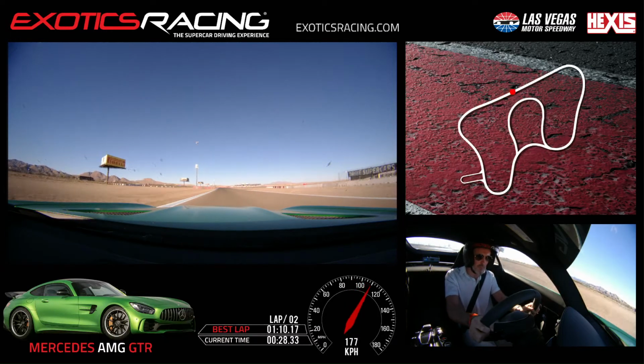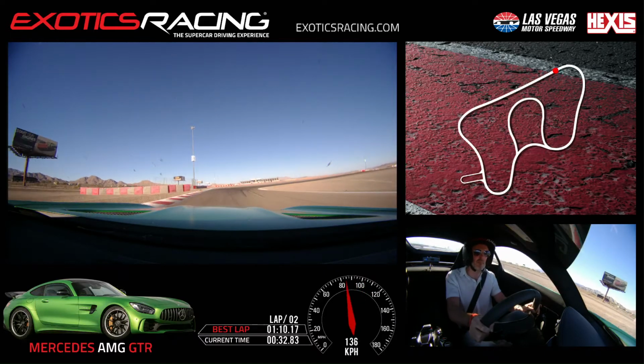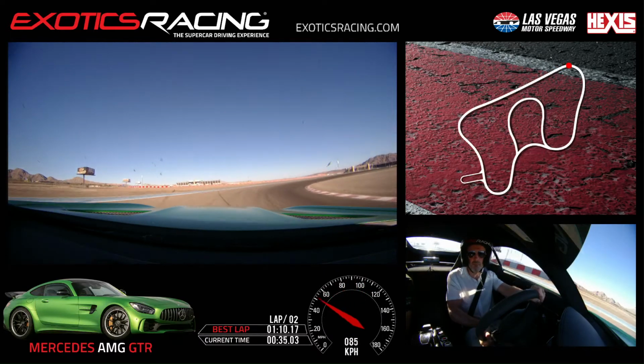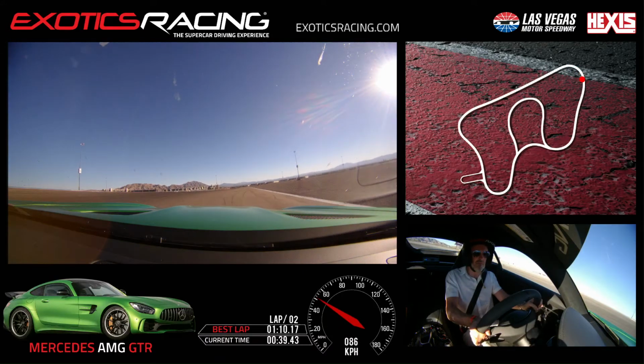Upshift, much better. And brake hard here. Downshift one time, a little more brake, lighter, lighter, lighter, ease off. So we gotta start turning the wheel. Sure. We don't wanna freeze on it. Just trust the car, keep turning, release brake.